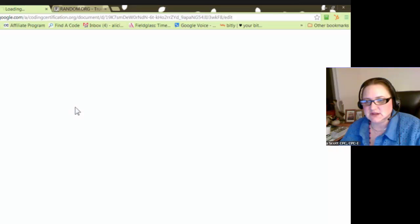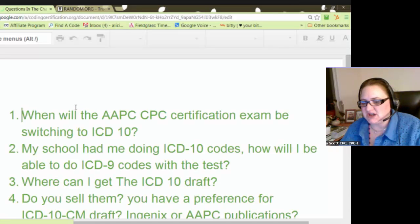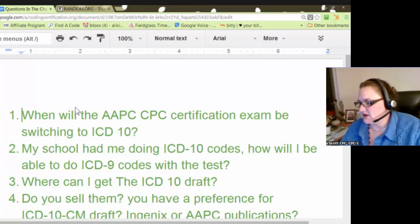Okay, so do I want to hit this answers thing? Okay. I think Laureen highlights them when she's done, or what does she do? Take them out? I can't remember. Changes the color? Okay. I see Ruth in there.